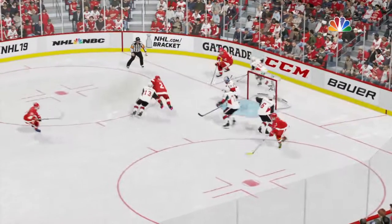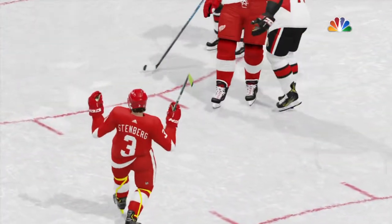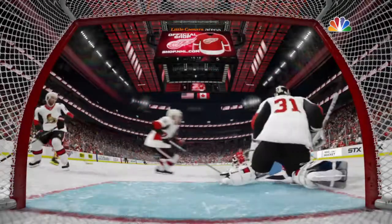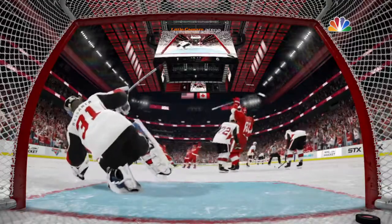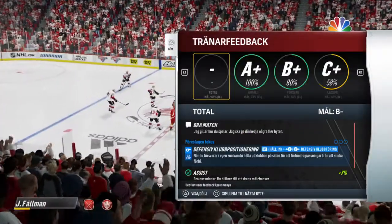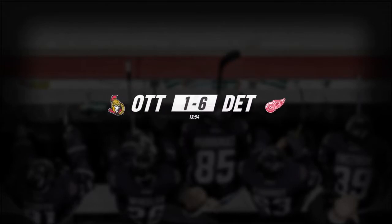Talk about extra effort. That's an amazing play from his knees. This is a goal scorer's goal. He's just got a little bit of room up over the glove. He puts it there perfectly. It's right in the top bin. Detroit's got an enormous lead, and it's in the second period. Hopefully, they don't go daydreaming now.